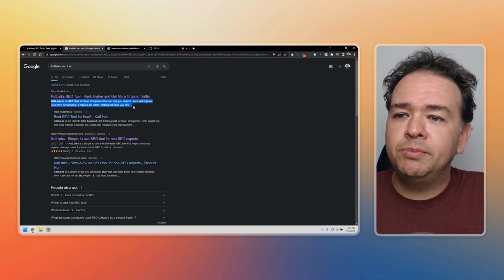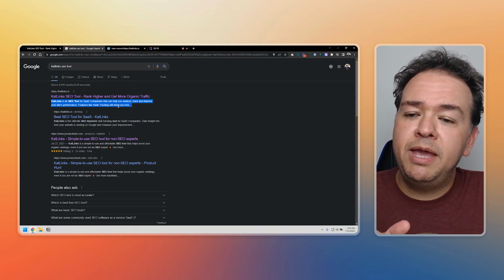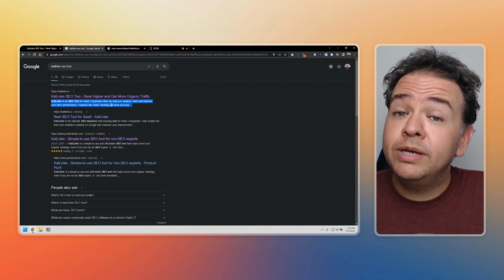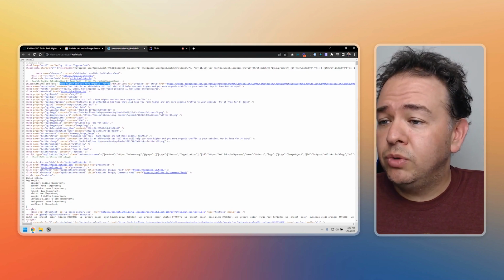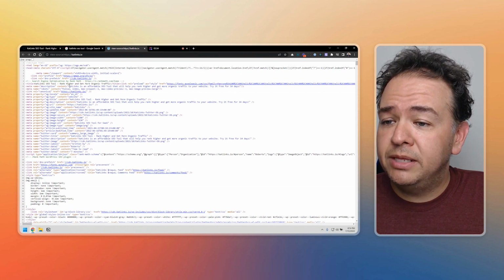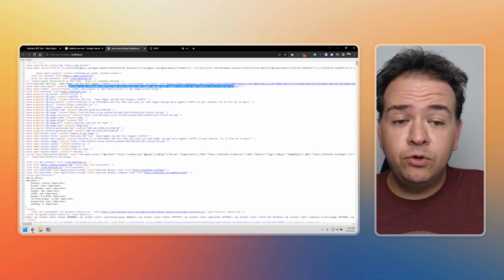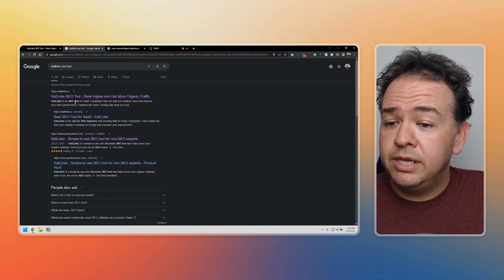So think of the meta description as a call to action. You give out more information and you're trying to make people click on your organic listing so they can go to your website. That's what the meta description does, and that's why it's so important, right? If you look at the code, your meta description will be right here, meta name description, content, and here's my meta description. KatLinks is an affordable SEO tool that will help you rank higher and get more organic traffic to your website. Try it free for 14 days. That's my call to action. So that's what people are going to see here.